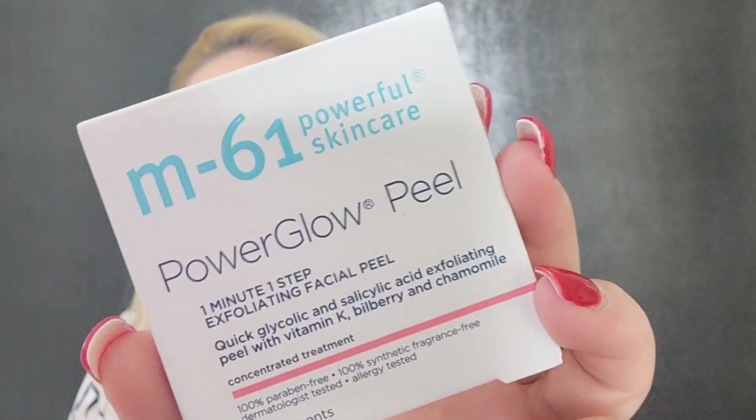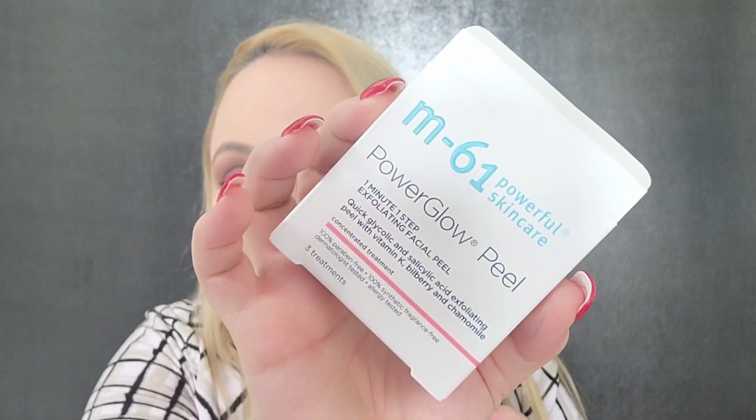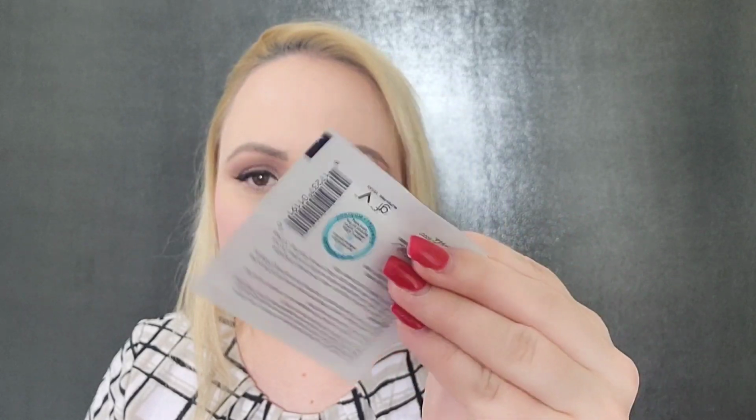Oh, sorry. Fragrance-free, dermatologist tested, allergy tested, 100% paraben-free. So that's interesting. I'm scared of a peel. I'll have to do more research before I try this. This is made in the USA. So be very careful if you've never tried peels before. Do your research, okay? Especially if you have very sensitive skin. These are the little packets. This is how it comes. You get 3 of them.